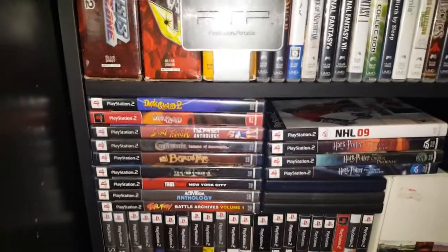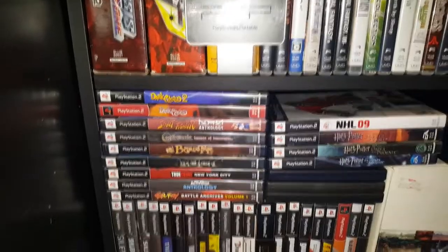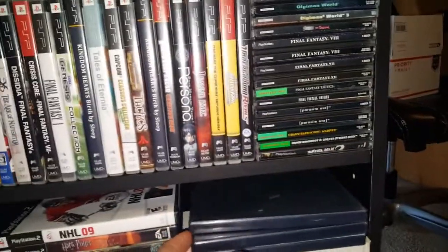in my box PSP. Down here, nothing much has changed since last year except getting Dark Cloud 2, which is one of the games that I really wanted for the system. Not the biggest PlayStation fan. I do have some pretty good loose games in there though.